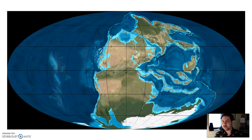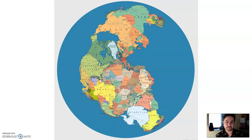But how did we know the Earth looked like this? What proof do we have that we can fit these pieces together? If we were to superimpose today's countries on Pangaea, this is kind of what it would look like. Here's the United States. It'd be just a short trip to Africa or South America. Everything would be right there. So how do we know this is what Pangaea looked like? And I'm sure some of you have learned about this in the past, or thought about this. It looks like the continents kind of fit together like a big puzzle piece. They fit together nice and neat.